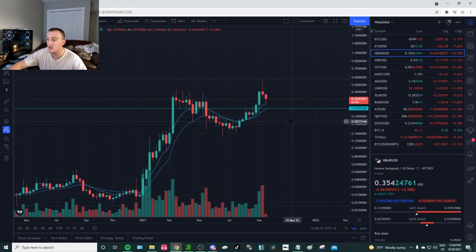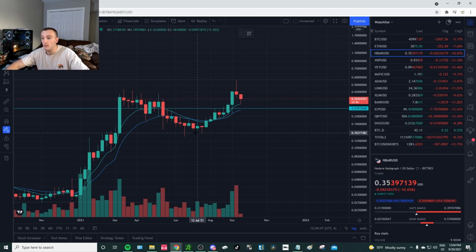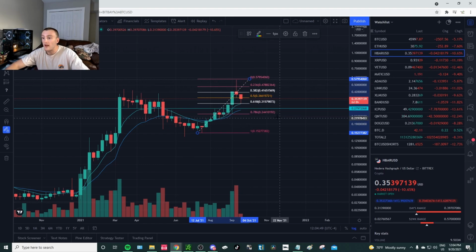HBAR is just a good cryptocurrency overall. And with this, again, I'm almost guaranteed that a Fibonacci retracement will line up with it. And we're right into that OTE zone, that optimal trade entry zone. That's where a lot of whales and really good traders like to enter for the move higher. So that's what I'm going to be looking for.